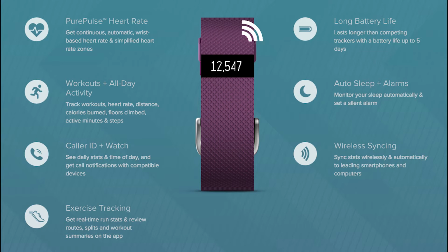Basically with that one, it costs around $149, and it's heart rate monitor capable or enabled. It's going to track your workouts and your all-day activities. It has caller ID, and you can also use it as a watch. It has a few exercise modes. It has smart track, auto sleep and alarms, wireless syncing, and also has 5 days' worth of battery life.